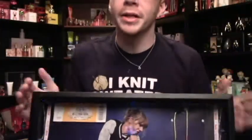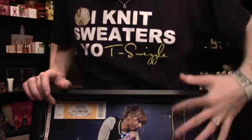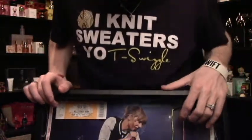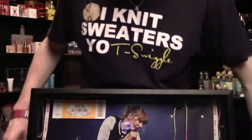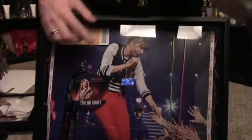Now, the cool thing about this box, I'm going to move the camera up a little bit. The cool thing about this box is, yes, it is my keepsake commemorative box. I made it all on my own, one of a kind. No one else will ever have one just like this. Right here is my Red Tour ticket. And then hanging down here is my Taylor Swift glow stick, with the baton down on the bottom, and my VIP lanyard. But right there, under her arm, you can see the guitar pick.